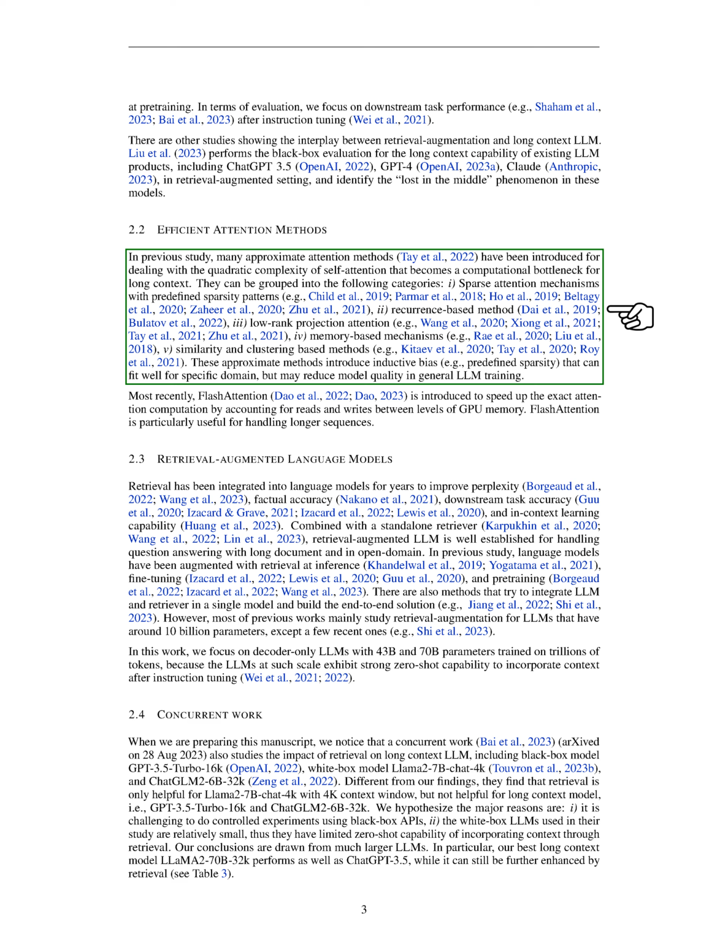1. Sparse attention mechanisms that use predefined sparsity patterns. 2. Recurrence-based methods. 3. Low-rank projection attention. 4. Memory-based mechanisms. 5. Methods based on similarity and clustering. While these methods can be effective in specific domains due to their inductive bias, like predefined sparsity, they may not always improve the overall quality of large language model (LLM) training.